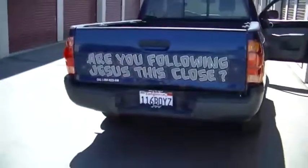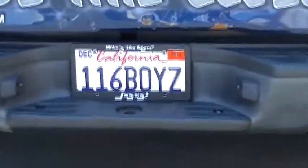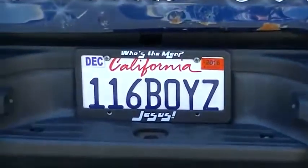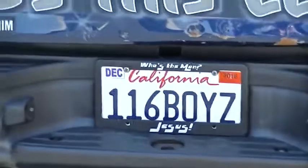I don't know, I'm looking to get a bigger truck. Here's my tailgate, guys. You can look at my license plate. Yeah, it's fine. Got one with six boys, guys. Look at that. Go get your 116 boys license plate today, guys.